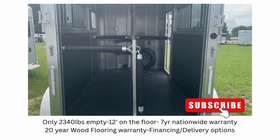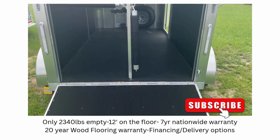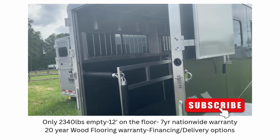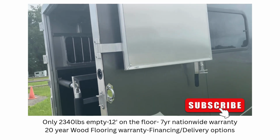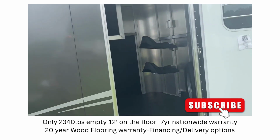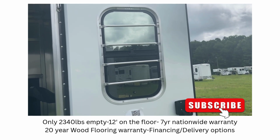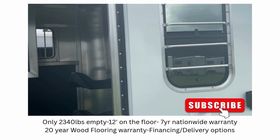All aluminum except for the treated wood floor, which does carry a 20-year warranty from the manufacturer. Shadow offers a 7-year structural warranty on all their trailers. There's your exterior load light switch. Dutch doors do tie back. Again, that large slider window. And here's the tack room door or exit door if you load and walk off. It is a slider, so you do even get more ventilation.